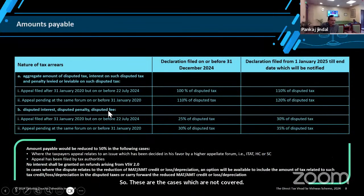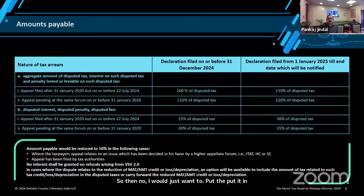Then I would just want to put it in perspective. There are four crucial dates in the scheme. The first date is 22nd July, the significance of which I have already stated. The second date is the date when the scheme comes into force. The CBDT has issued a notification, and the scheme is going to come into force from the 1st of October 2024. So that is the second date.